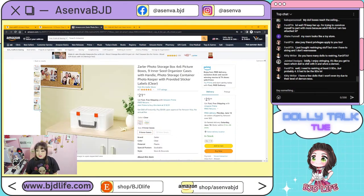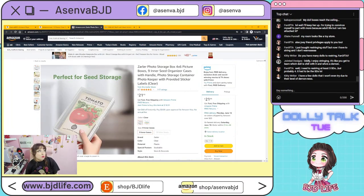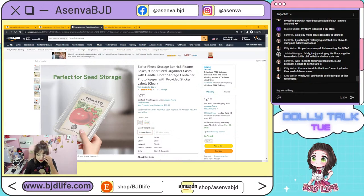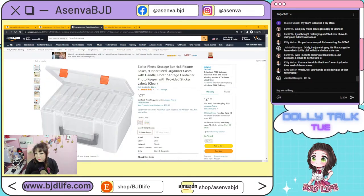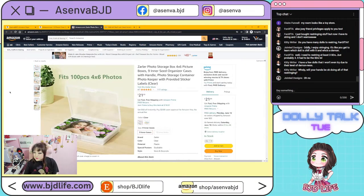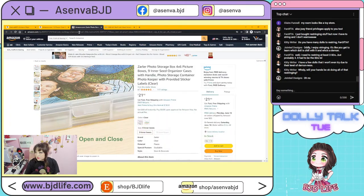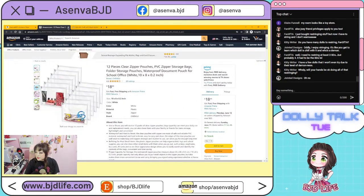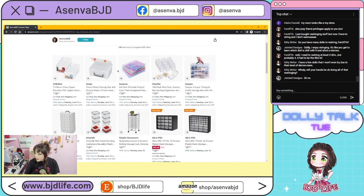Also, since it is designed for keeping photos safe, that's another pro, it'll definitely keep your outfits safe. God forbid you have a water line bust or something, it should keep your stuff fairly safe in there too, which is cool. And they make different sizes of these too, so I'll show you in a hot minute how there are other ones here as well.